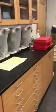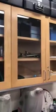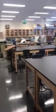The drawers here are full of things you might need while teaching. So we've got compasses and scissors and protractors and all sorts of things like that. We also have test kits available. And that is the geology lab.